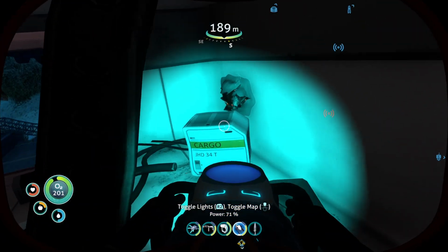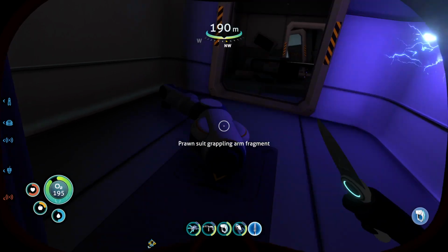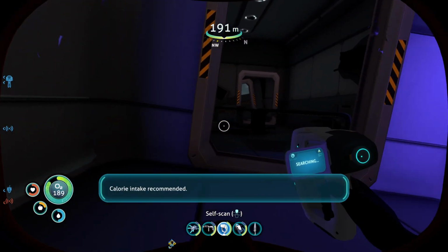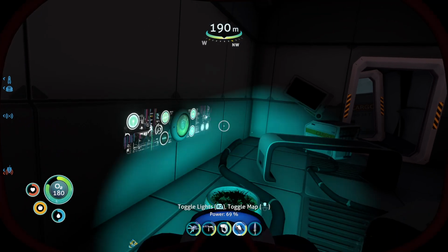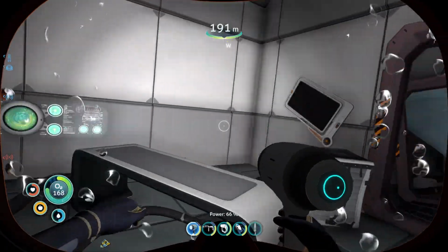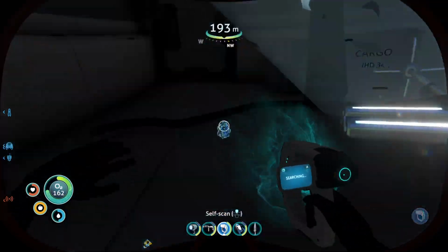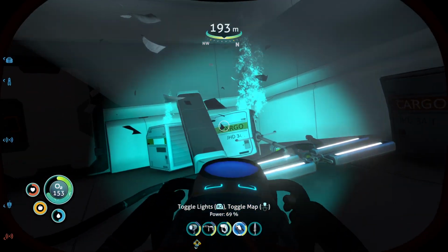We haven't been here because that door's not open. There better be a freaking prawn suit piece in here, I swear to God. I just want to build it. I didn't look this up. I'll admit when I look things up, I didn't look this one up. That's just coincidence. Calorie intake recommended. Yeah. Finally, I'll eat them. Fucking nutrient. Vital signs stabilizing. Flashlight. I don't need the grappling arm, I need the actual piece of the prawn suit. You understand me, game?